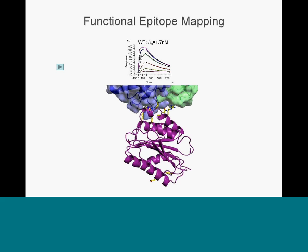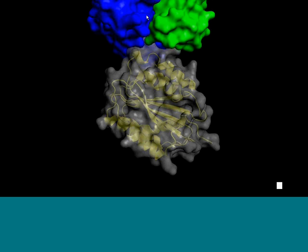So the first step here then is the functional epitope mapping, and shown here on the top are the sensograms for the wild type A1 domain binding to the FAB, the antibody fragment. And this may take just a moment to load. So if we go back, shown here in surface representation is the heavy chain of the antibody in blue, the light chain of the antibody in green, and then in the gray surface here is the A1 domain.